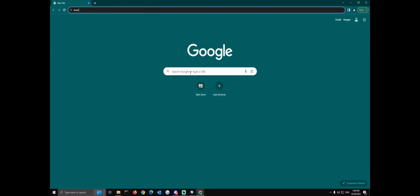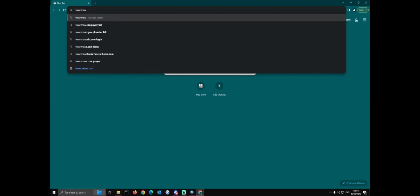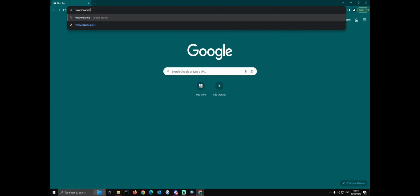Not this one. The reason I'm showing this is because a lot of times we go through members who use a search engine like this, and there'll be a search engine box here. I would rather you type the website up in the top box here, right? So www.mcwhelp, H-E-L-P. Let me move my mouse out of the way so you guys can see. www.mcwhelp.net, right? .net. Once we have that in there, we'll press enter, and that'll bring us to the connect page.